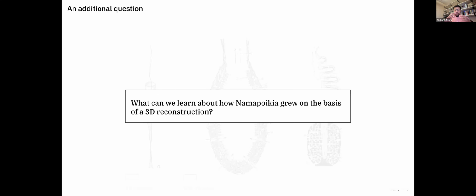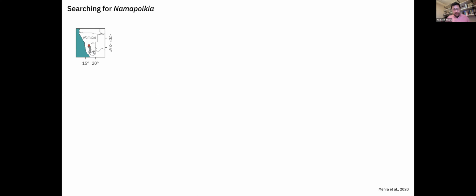And based on all of this information, based on the proposed reconstruction, I'm going to ask this really simple question: what can we learn about how Namapoikia grew on the basis of a 3D reconstruction? Going into this thinking that this is actually a sponge. Now, when we go look for Namapoikia, we're going to go to the single reef outcropping, as I've mentioned before. It's in Namibia. It's on a farm known as Drudenvlakte. I've marked it in red here.